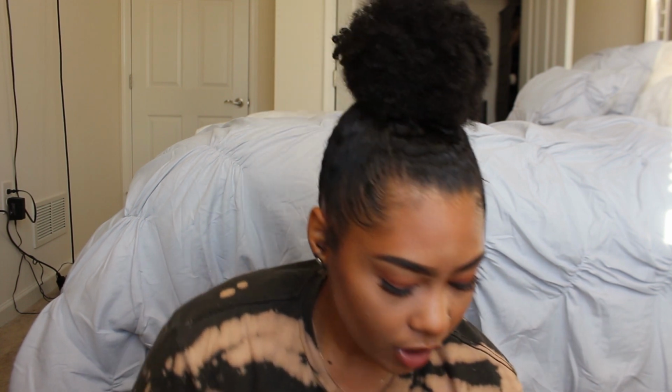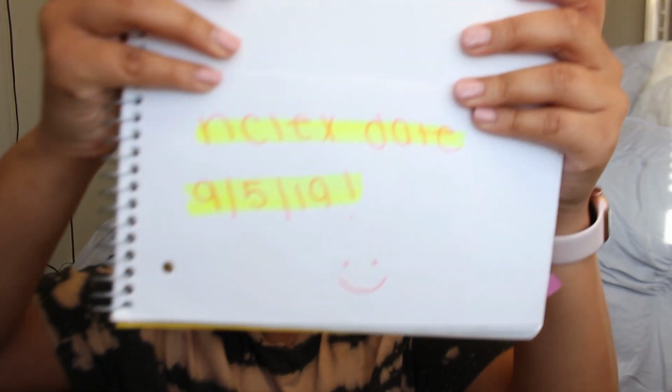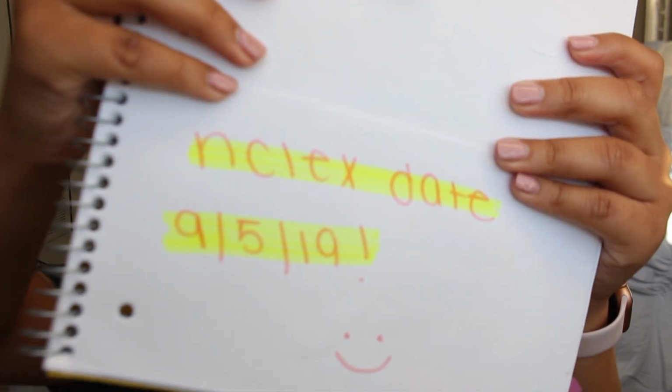To sum up my whole NCLEX experience, I want to show you guys some of my notebook. I wrote my NCLEX date on here, which I got the idea from another YouTuber. I would look at it every single day. As soon as I got my ATT and scheduled my test, I wrote that on there. I feel like that's something nice to open your notebook and look at every day, and you're like, oh my gosh, my NCLEX. So I would do that, but you don't have to, obviously.